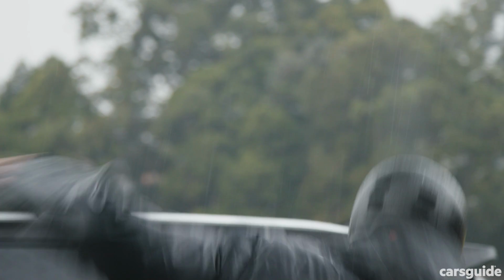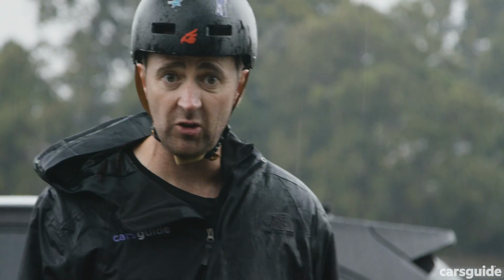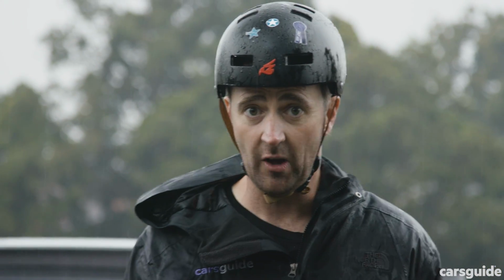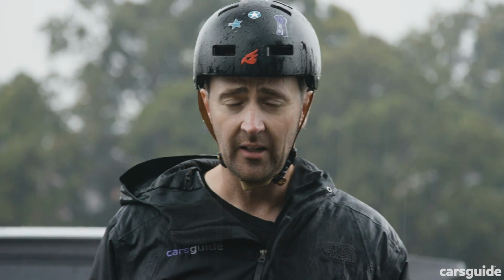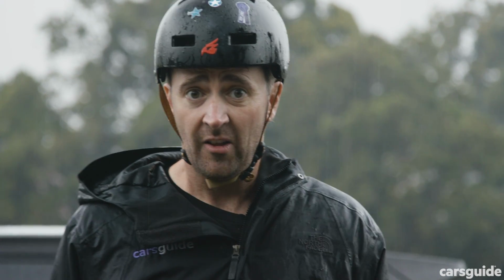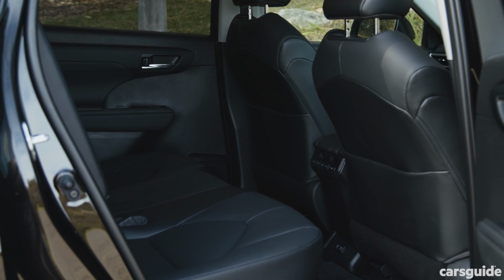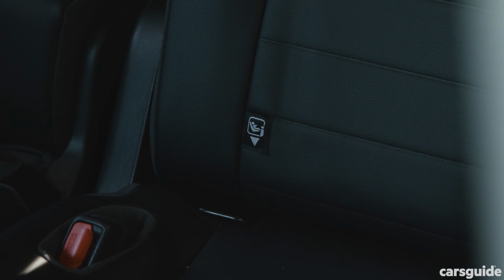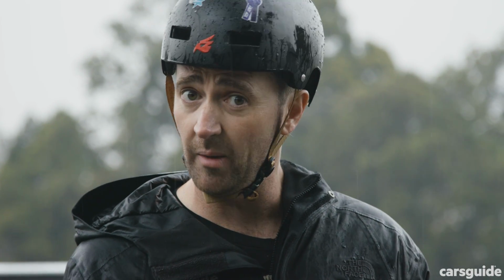Safety. All Toyota Klugers come with AEB with pedestrian and cyclist detection. There's rear cross traffic alert and lane keeping assistance across the entire range. That's excellent. There's 7 airbags, but the third row airbags don't cover the entire third row. For child seats, the second row has ISOFIX mounts on the outside seats and 3 top tether points across the second row as well. The third row does not have ISOFIX mounts or top tether points.